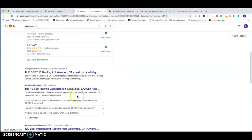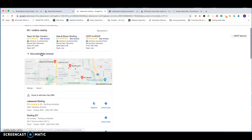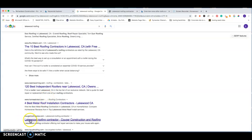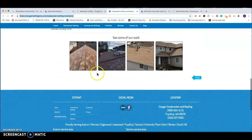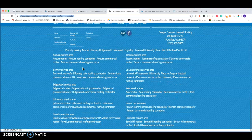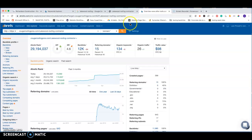Looking at the organic search results, I don't really include Yelp or Thumbtack in these because they are in direct competition with Google and their paid ads like we saw up here, because people are paying for leads from these large national websites. So we're going to head down here to Cougar Roofing Pros and look at what they have going on with their website. Looking at their website, it looks nice, but there's not a lot of content on here. So you guys could definitely beat them out with that 1,500 to 2,000 words of content. Very doable.